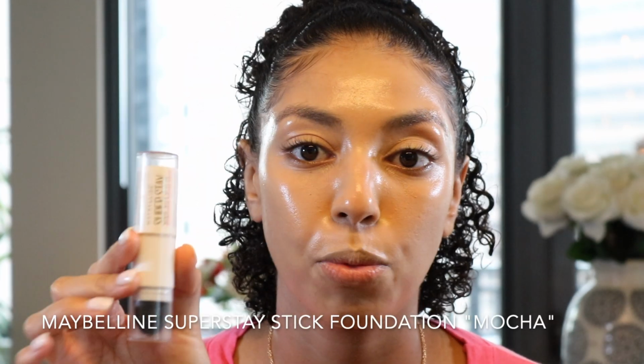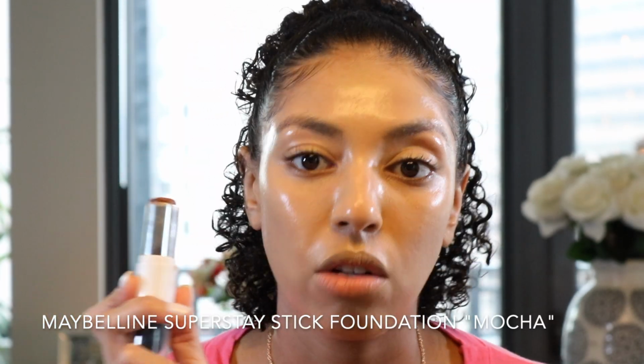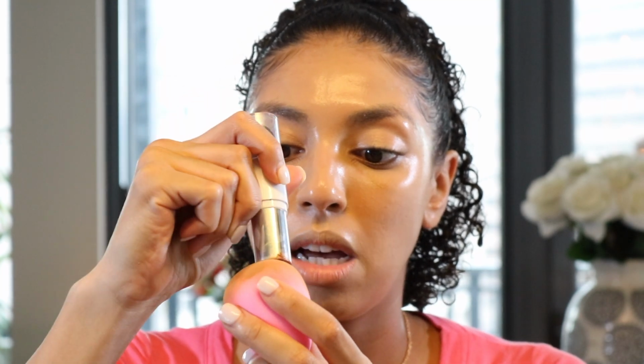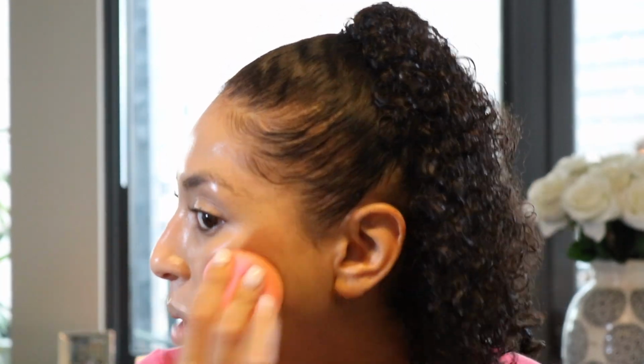For cream contour, I'm going in with my Maybelline Superstay Stick Foundation. The way I like to use this is I like to take my beauty sponge and literally just draw a couple lines on it. I find that sometimes, depending on the foundation or the primer that you're using, if you go in straight with the stick, it can take off your foundation and then it can look a little blotchy. So when you deposit the color, it just comes off a little bit nicer and it's a little bit easier to blend, in my opinion.